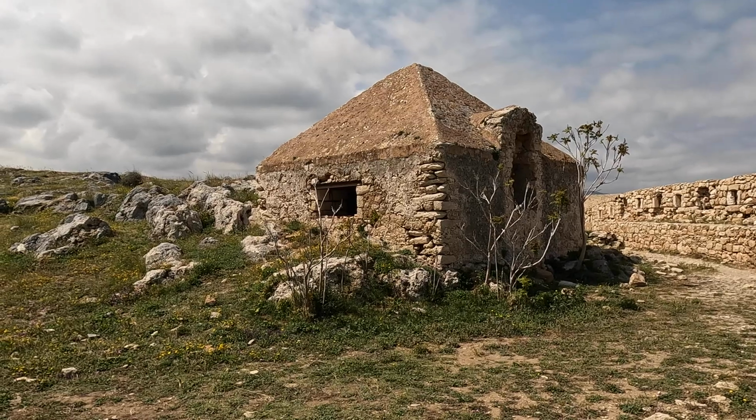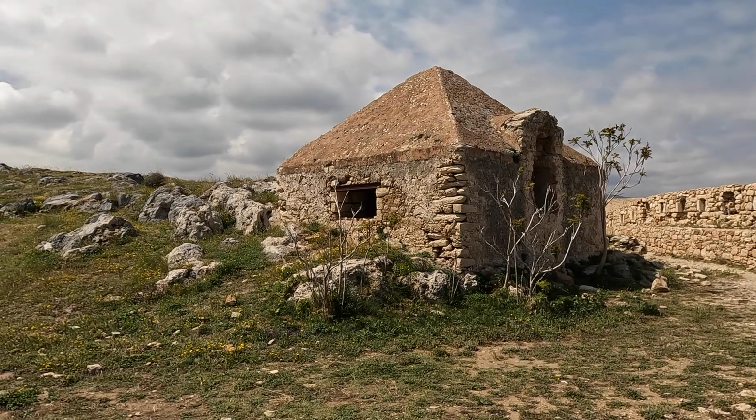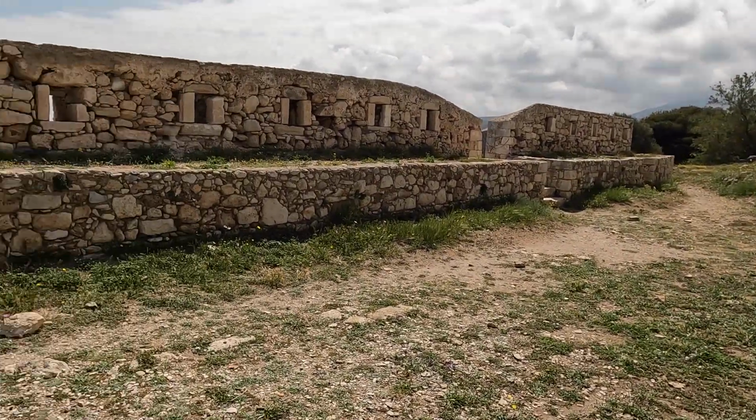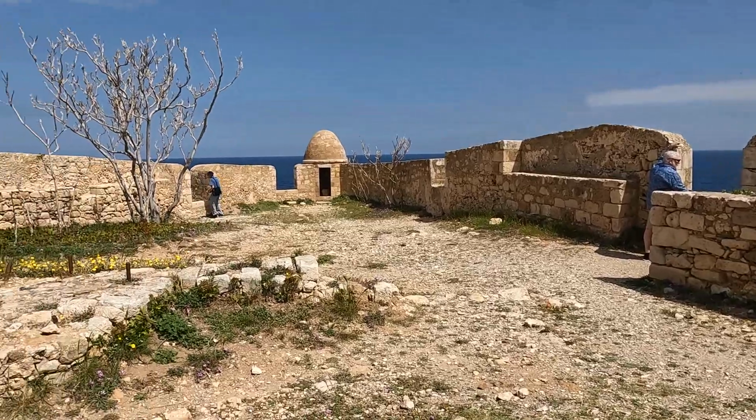And on the other bastion, again what appears to be a gunpowder storage facility. Where's the corner tower?